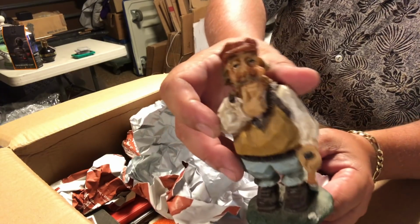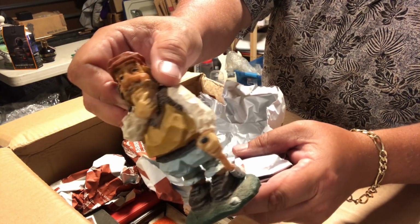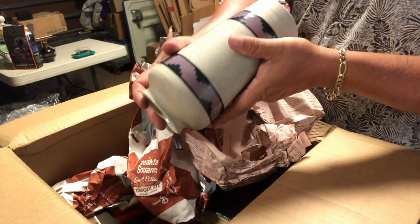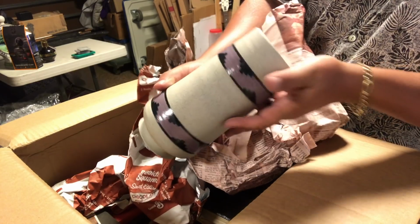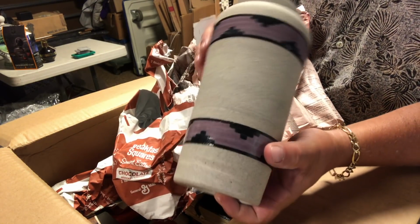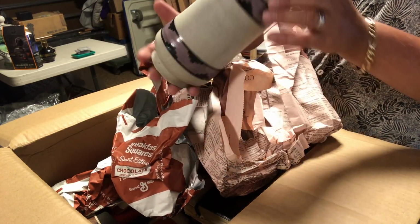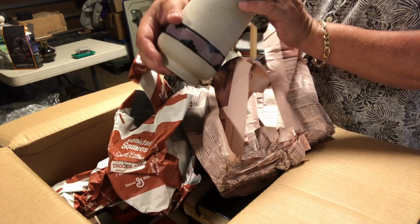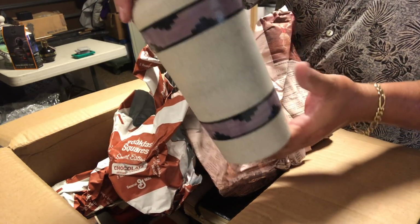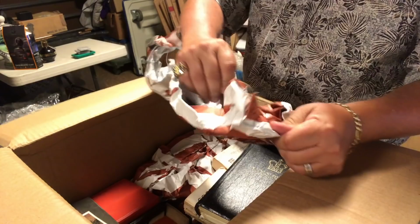What do you think? You guys know anything about these guys? Little golfer figurine. Oh, it's got something on the bottom here. That's kind of a nice little piece too, isn't it? Can't read that. Wonder if that's a famous artist. It's cool. It almost looks Native American a little bit.